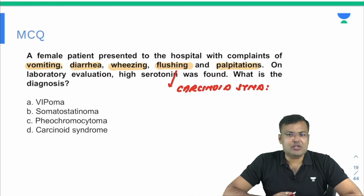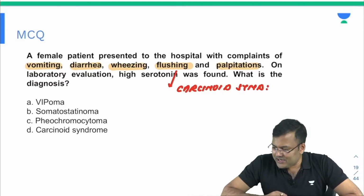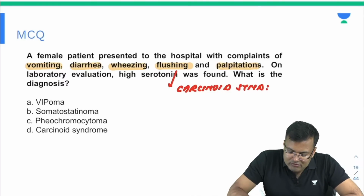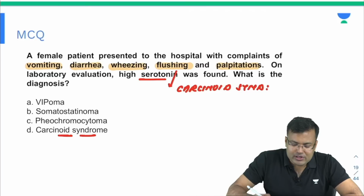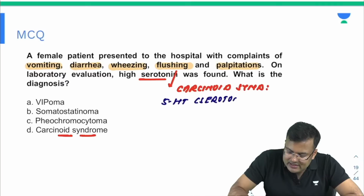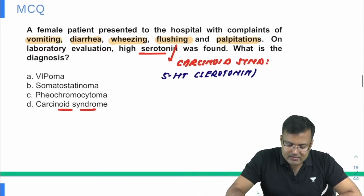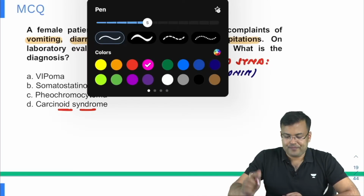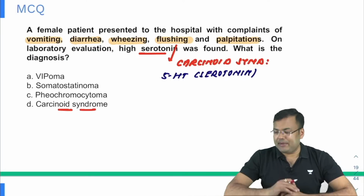The most common manifestation of carcinoid syndrome is flushing. Others are wheezing, vomiting, diarrhea, palpitations. On laboratory evaluation, high serotonin was found. What is the diagnosis? So obviously it's carcinoid syndrome. You know, carcinoid tumors are going to secrete 5-hydroxytryptamine, which is also known as serotonin. Okay, guys. Now tell me which enzyme is going to catabolize 5-hydroxytryptamine. Simple question for all of you.